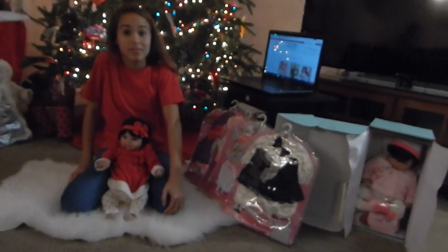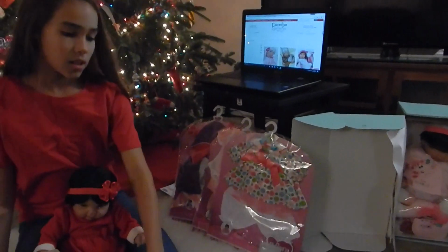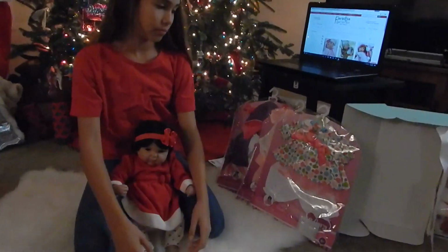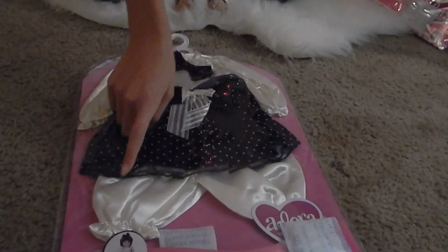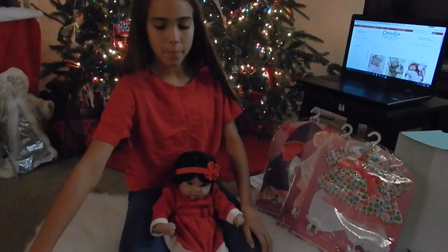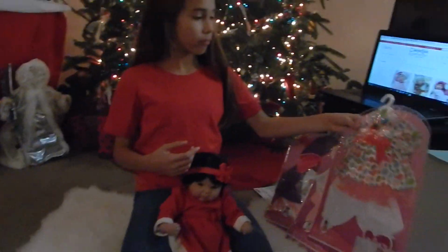Why don't we go over the outfits? There are four outfits that they can pick from. I wrote them down for you over there. This one is Girly Girl. It's an Adora outfit, which is Paradise Galleries' sister company, and it fits any 20-inch baby. So Lily would look absolutely adorable in that.